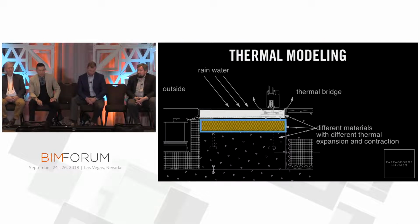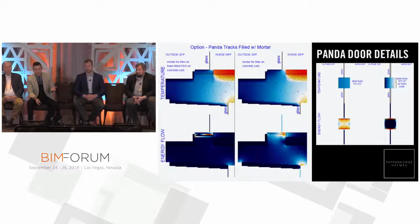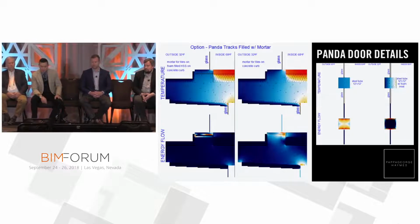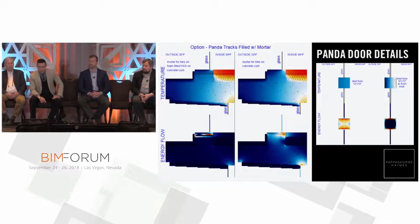One example that we were doing as well, just to get into the details, is thermal modeling. This is a section detail at the base of a panda door, and what we originally detailed was a long, skinny HSS, which was filled with insulation, sort of as a thermal break. But as Georgi had modeled this in our BIM software, we realized that this detail with the steel tube insulated, as compared to just having a simple concrete curb, there really wasn't that much of a thermal difference with energy escaping out of that detail. So we decided to get rid of that complex, finicky detail of waterproofing and all that, and just keep it simple, have a concrete curb.